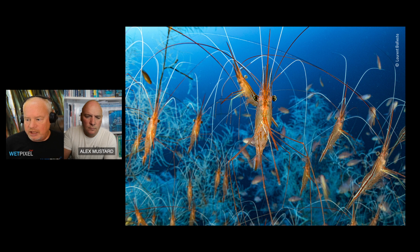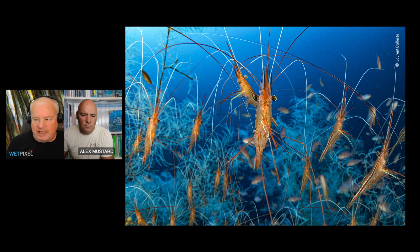And the first image I thought we could talk about is this image by Laurent Ballester. It's called Deep Feelers, and the preamble on the NHM website talks about the fact that it shows the shrimps are in contact with each other using their feelers, which allows them to effectively develop a network. And obviously, it's a very interesting image. And I think one of the first questions to ask Alex is I have no idea how he's managed to take it. What do you think, Alex?